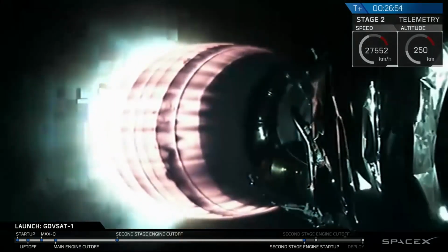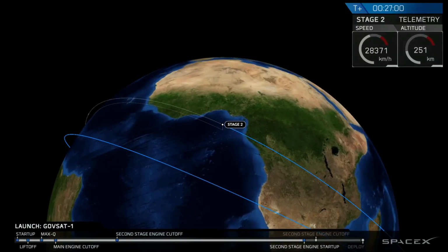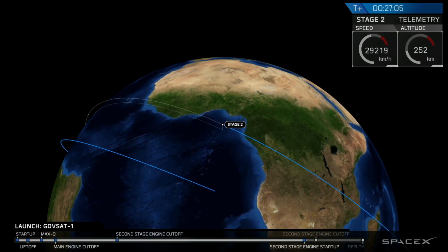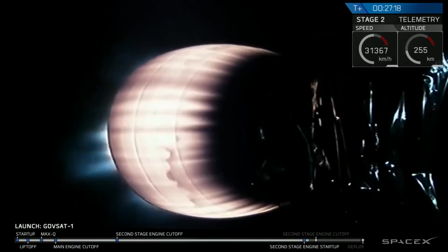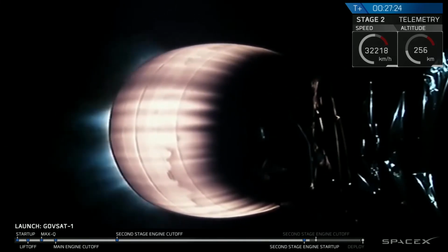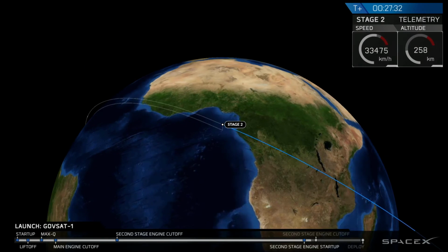And there we have it, a second stage ignition for the second burn. And that will greatly increase the final altitude of the GovSat 1 in order for it to be able to move itself into the correct position at 36,000 kilometers. We've moved so far east at this point, we're just off the western coast of Africa, that we're very much in nighttime, which is why you can no longer see Earth in the background.